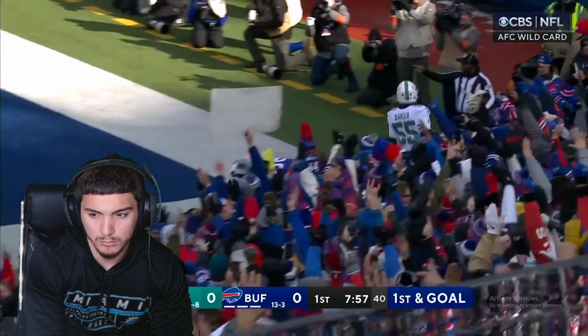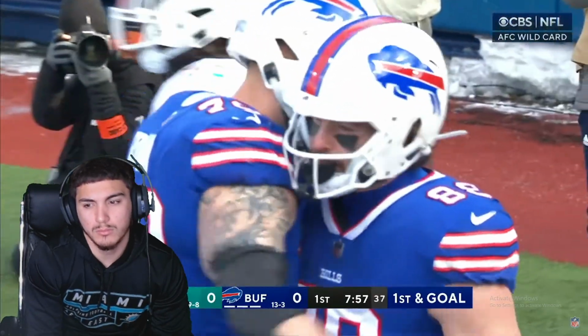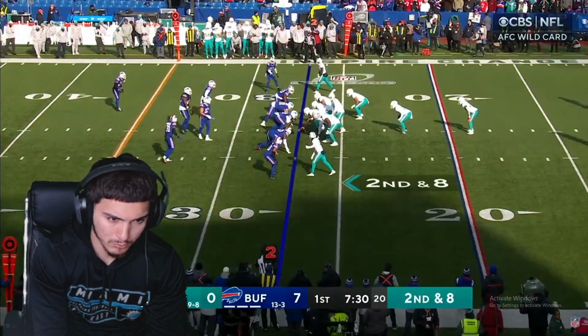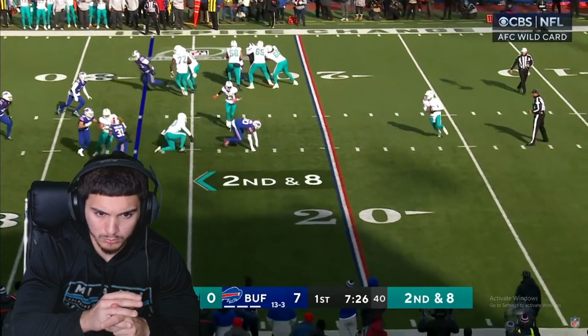And it's to Knox. Oh, it's a touchdown. What a catch for the fifth straight game. Dawson Knox finds the end zone. It was a good little fake anyway. I mean, retreated awfully fast.